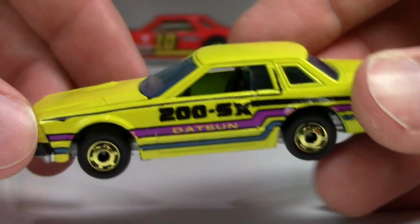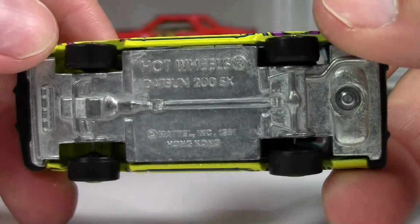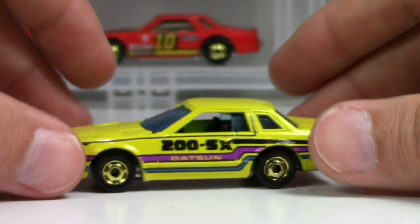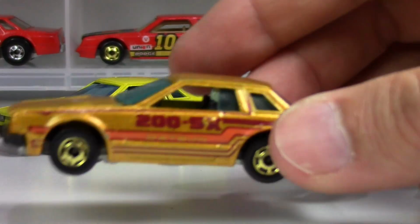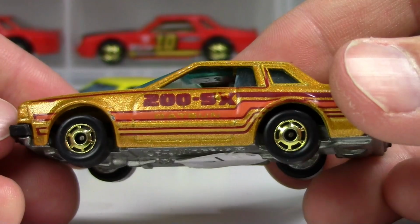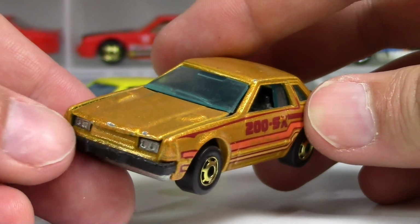And then the Hot Ones wheels, fantastic. Black interior, sort of blue tinted windows. This one is a Hong Kong base, just bouncy, and that thing would roll for miles if you let it. This one is the Metal Flake Gold version. Again, everything's the same, even the tampo work is the same. It's just slightly different color because of the Metal Flake Gold.